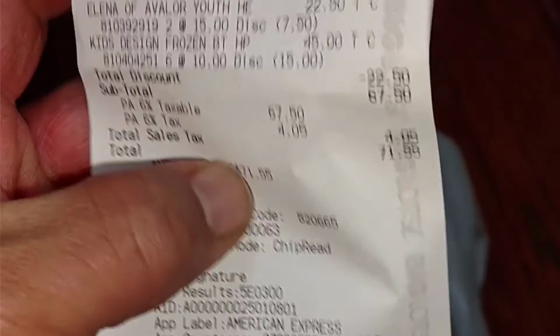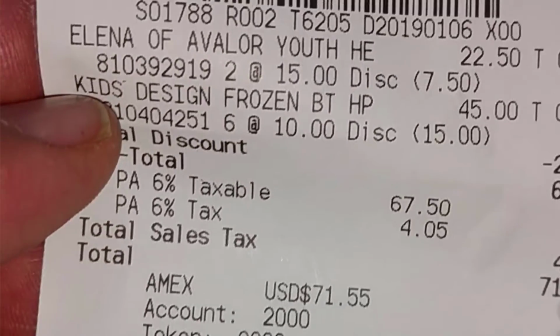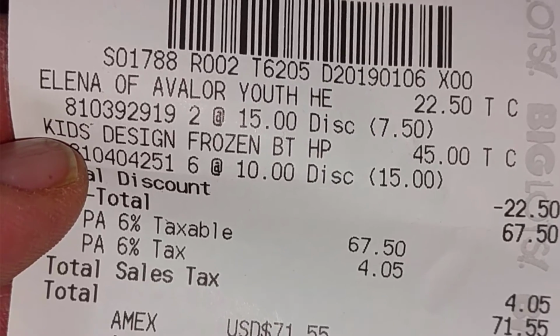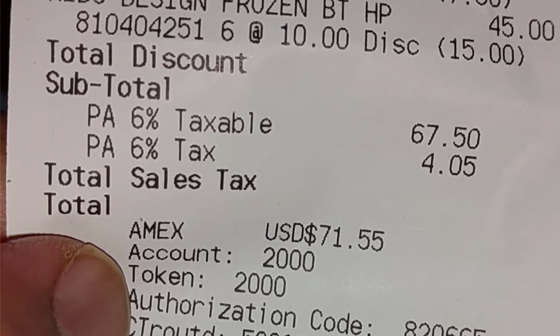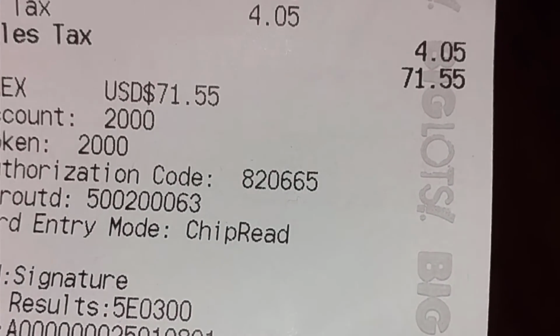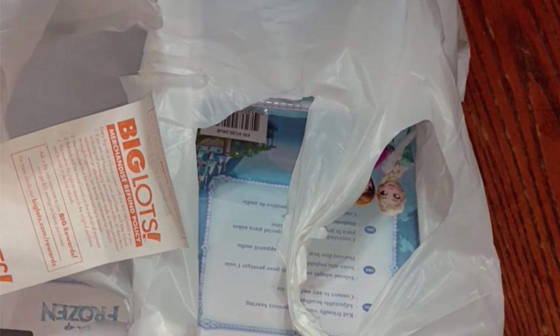But here's my Big Lots receipt, and let's see if we can make some sense out of this. Yeah, we got 2 of the Elenas, and those were $15 each. And then we got 6 of the Frozen for $10 each, and with tax, we paid $71.55. I wanted to get more, but didn't give myself enough time.